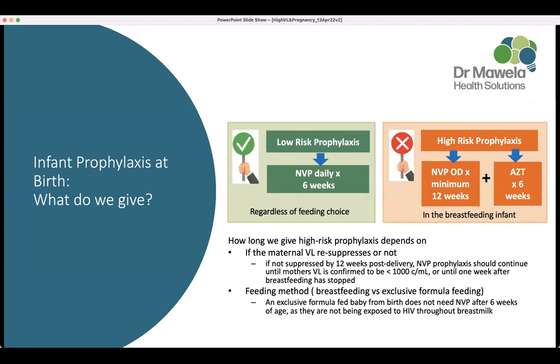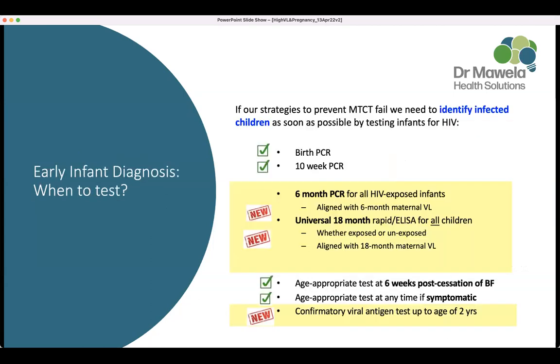I have a golden rule, and I call it never leave the infant unprotected. You should never find a situation where you have stopped the prophylaxis and the mother is not suppressed. Now you have left the child exposed, right? If the mother is suppressed, you can stop the prophylaxis. If the mother is not suppressed, the child should always be on the prophylaxis. And really, that is my message to you.